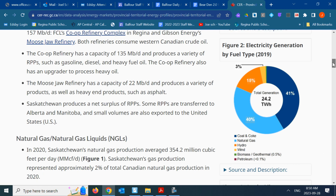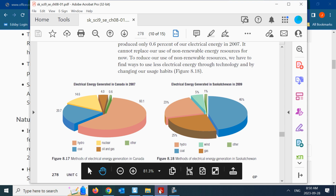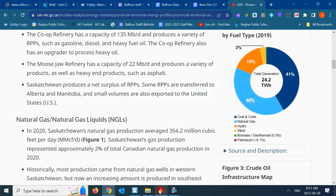Let's see here, electrical generation, 2019, so 4 years ago. So it's coal and coke, and coke is a product from coal. I don't understand it entirely. 41%. What was it in the textbook? That's 2019. Let's just zip back to the textbook. 46% then. So we haven't made a lot of headway, but it's reducing, and that's a good thing.